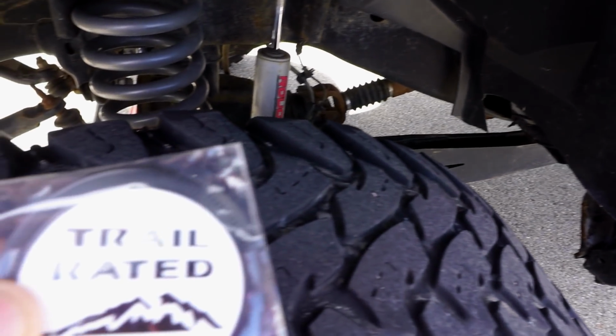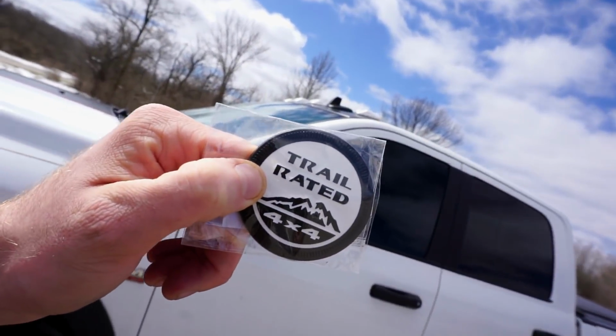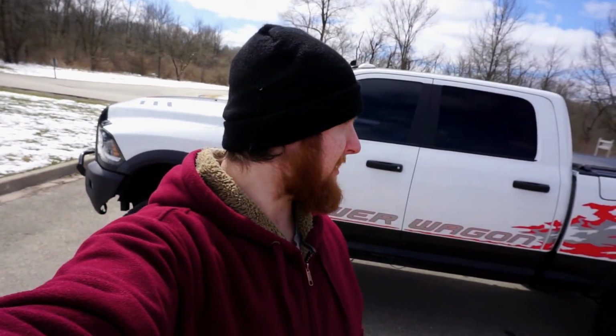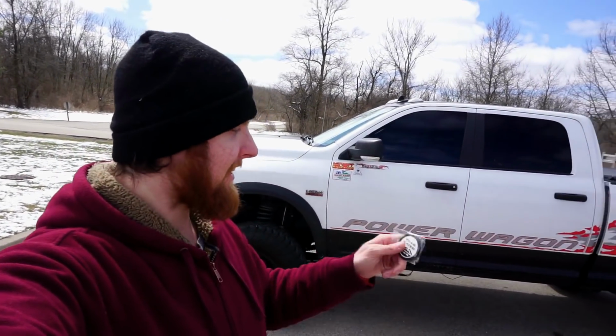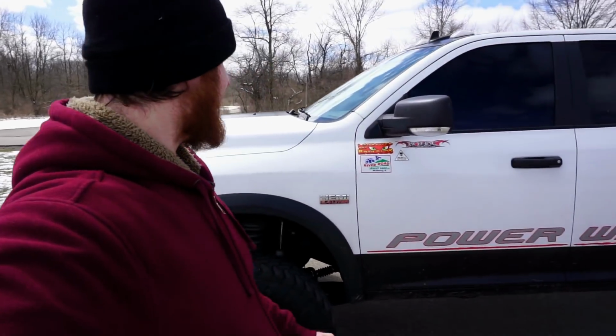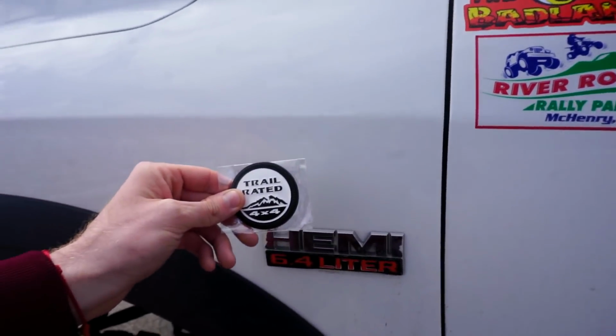All right, guys, you ready for this? Haha, there it is, guys. That's right. I think this truck, after 2 years of keeping up with Jeeps on the tight Jeep trails where this thing doesn't fit, deserves the one and only Jeep famous trail rated badge. That's right, guys. So tell me where it should go.